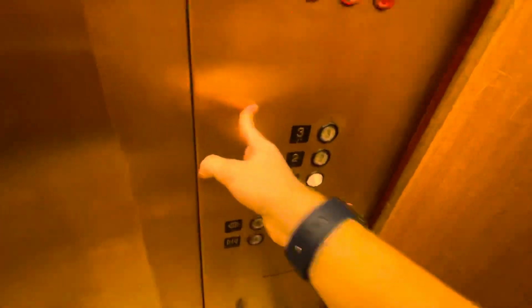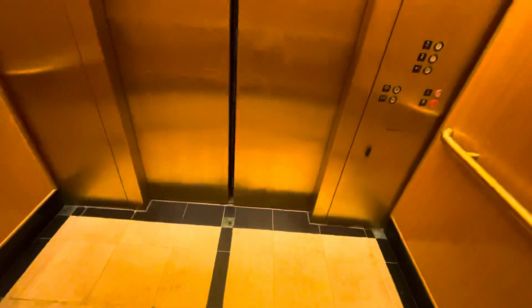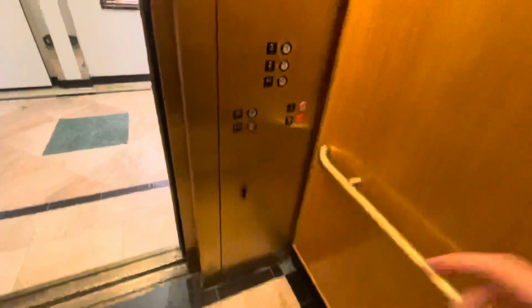The indicator's completely dead. This is a little bouncy. And it's just otherwise, I mean, the cab's kind of beat up. I mean, it's typical for a mall, but this is kind of annoying. Let's see how many times the chime rings.